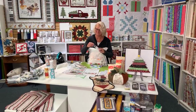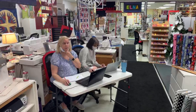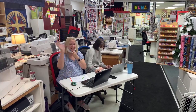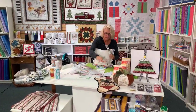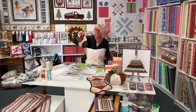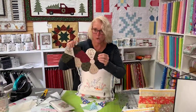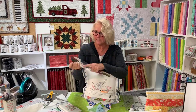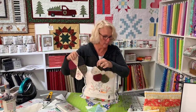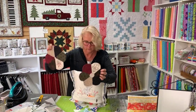And yes, there is a customer who wants to know how many of the mug rugs are in that package. You get 3. You'll end up with 3, whether you're doing the sewing one or the Christmas one. You'll have 3 of these little designs. I had these 2 and my lost mitten. Poor little kitten, lost her mitten.